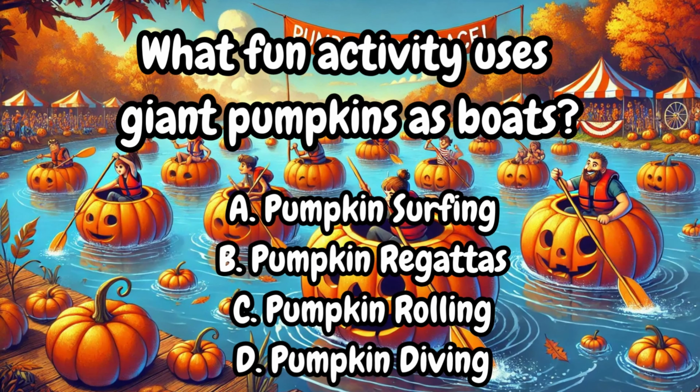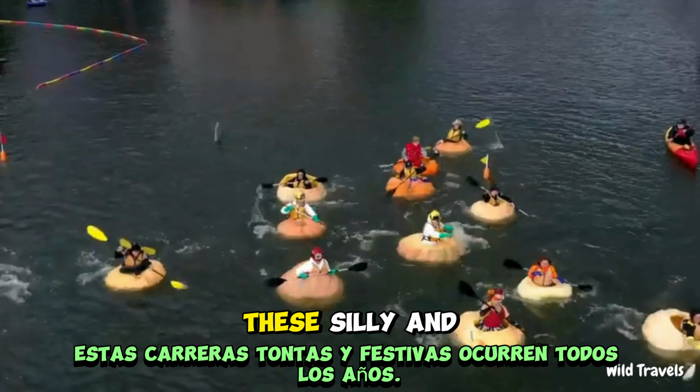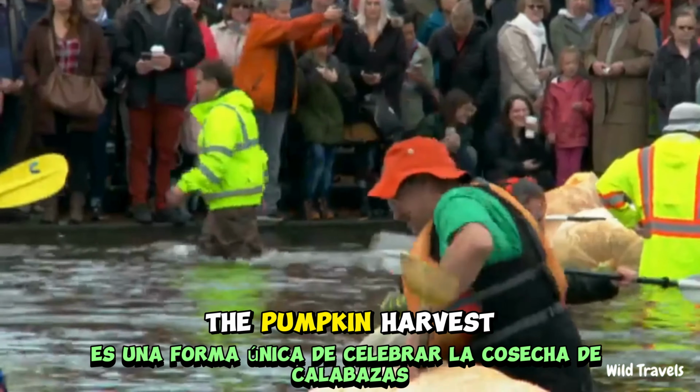Next question, what fun activity uses giant pumpkins as boats? Is it A, pumpkin surfing, B, pumpkin regattas, C, pumpkin rolling, or D, pumpkin diving? The right answer is B, pumpkin regattas. In these fun events, people hollow out giant pumpkins and use them as boats in races. These silly and festive races happen every year in different parts of the United States and Canada. It's a unique way to celebrate the pumpkin harvest and brings communities together for some friendly competition.